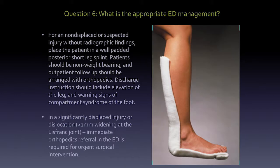So what do we do in the emergency room? You've done your due diligence. They come in, you see it, you recognize it, you've called it, you put the patient in a splint, you call orthopedics, and you're going to send them home. That's okay. The caveat is a well-padded splint right in this area. You want to allow cushion for the swelling. There's going to be a significant amount of swelling between now and when they see their doctor.